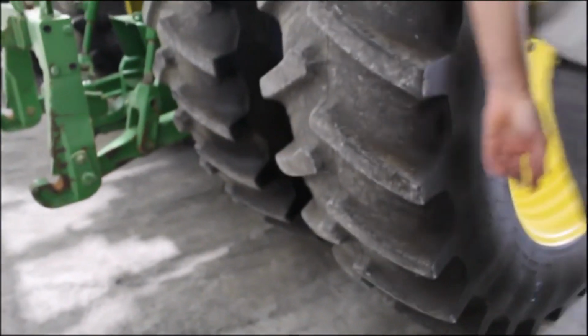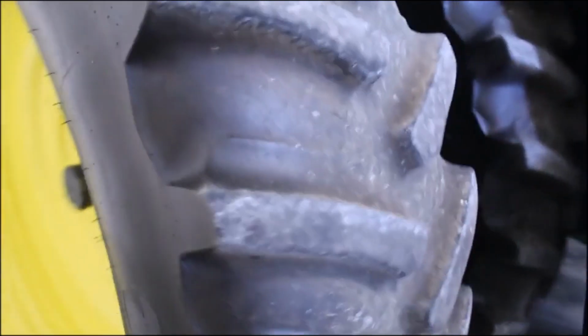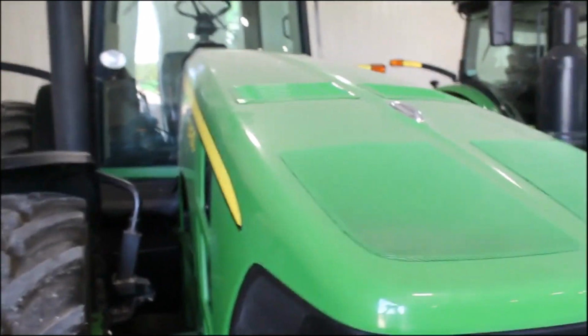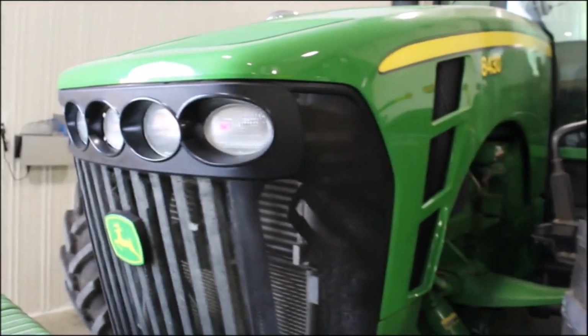We'll do a walk around here, but I think she's pretty well all original. I would guess this hood's been replaced because most of these cracked, and this thing is beautiful. Matter of fact, we may have done that. So I think it was cracked when it came in. So it's got the new hood, right from John Deere.